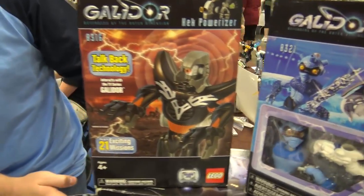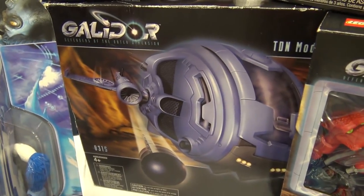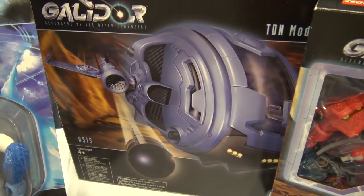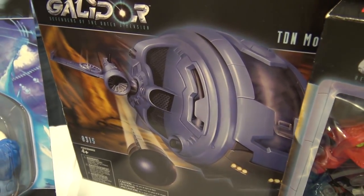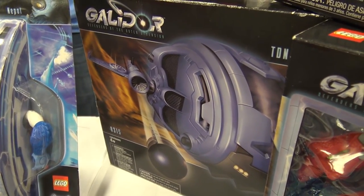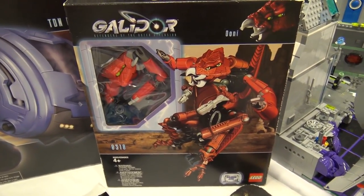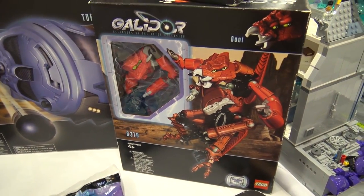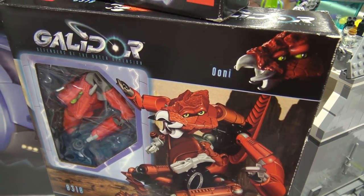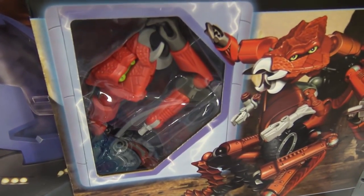This is called the Egg. It's essentially the Thunder Tank from Thundercats of the toys. It fits one character. It opens up, you can put any character inside, and it also shoots missiles from the wings of the egg. And then finally, we have the Oni, an outer dimensional creature. Very bug-like, which I think might be one of the fan favorites because it had so many pieces, so many legs that you could turn it into monstrosities.